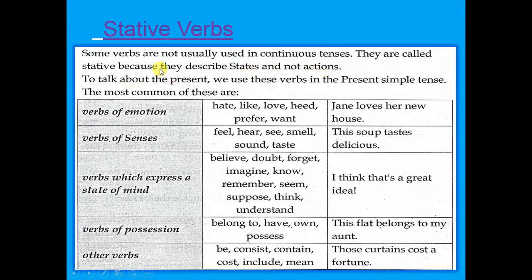So we have stative verbs. What do these stative verbs describe? They describe states: our feelings, our emotions, our state of mind, our thoughts. They don't describe actions like go, play, do, run, sing. All these are actions. Action verbs can come in the present continuous, but stative verbs come only in the present simple. To talk about the present, we use these verbs in the present simple. We use stative verbs only in the present simple or the past simple. We cannot use them in continuous tenses or in the future.